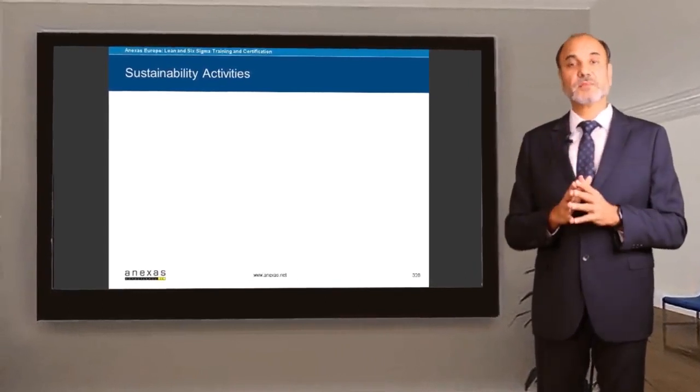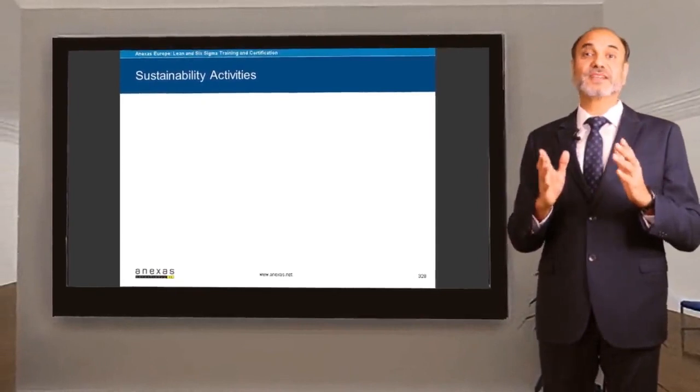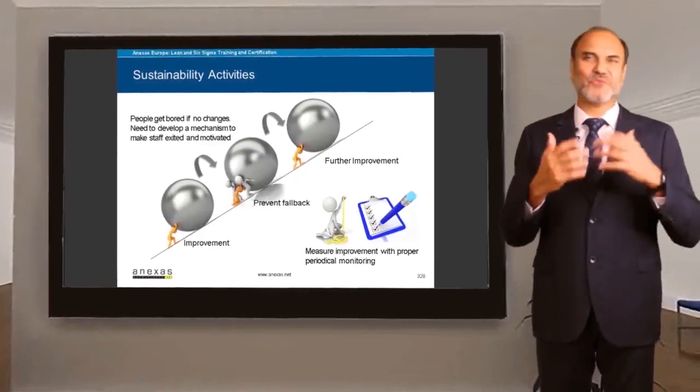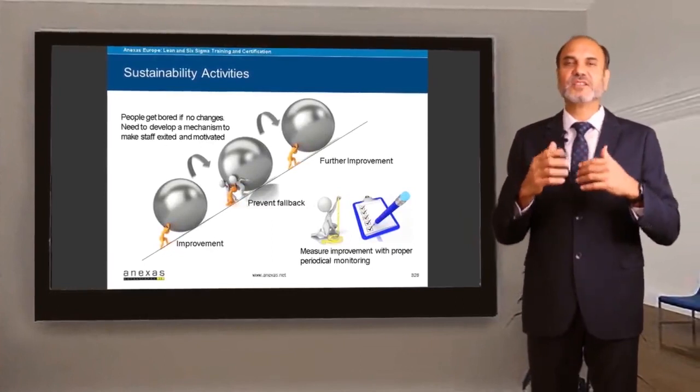The 5th S is about sustaining, meaning make it a long-term practice. Don't make it a flavor of the month. People will get bored if there are no changes, if you are doing only this for 1 month or 2 months, and the same thing if you keep on doing. So sometimes you can initiate 5S audits.